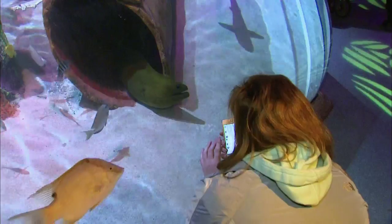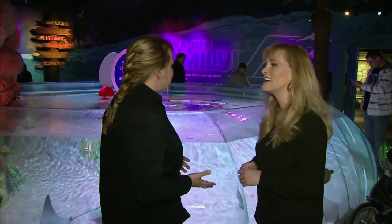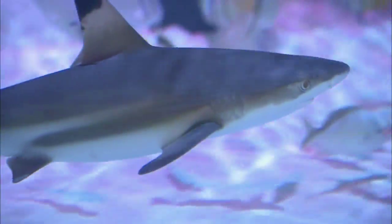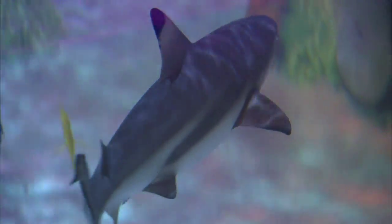We also have a really cool green moray eel in here. Make sure you wave to him and say hi. We also have our black tip reef sharks in here. There's 2 juveniles that are swimming around in here. And sharks are a really important animal for us for our Breed Rescue Protect program.